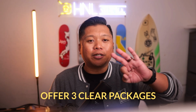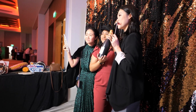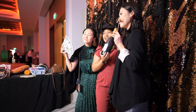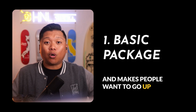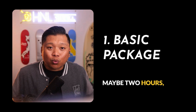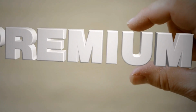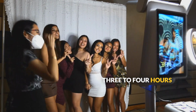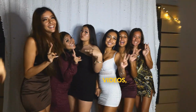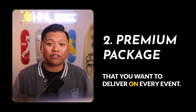Offer 3 clear packages. Number 1, your basic package. Just your essentials, just barely passable for something good. Something that makes it almost unattractive and makes people want to go up to the middle package. Maybe 2 hours, just prints or digital gallery. Keep it minimum. Number 2, premium package. This is your ideal service that you want to book. Possibly 3 to 4 hours. Premium backdrop selections, videos, text sharing, basically keeping all the things that you want to deliver on every event.